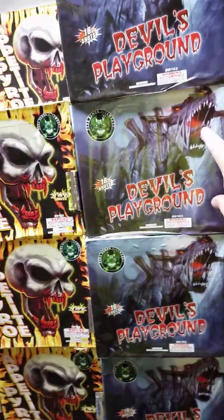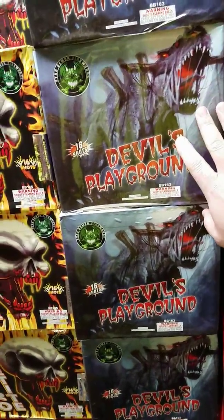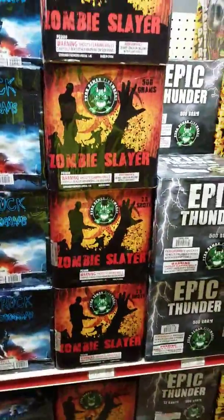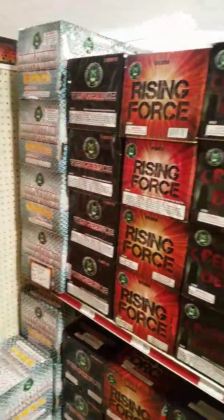I don't know if anybody shot any of these: Skull Crusher, Devil's Playground, and Pyro Appetite. These are still last year's. We bought a whole bunch of them. I seen this year's on video. They do not look the same. Believe me, you got to get these ones. Zombie Slayer's a great cake. Great cake. Thunderstruck. All the other great Parademon line.